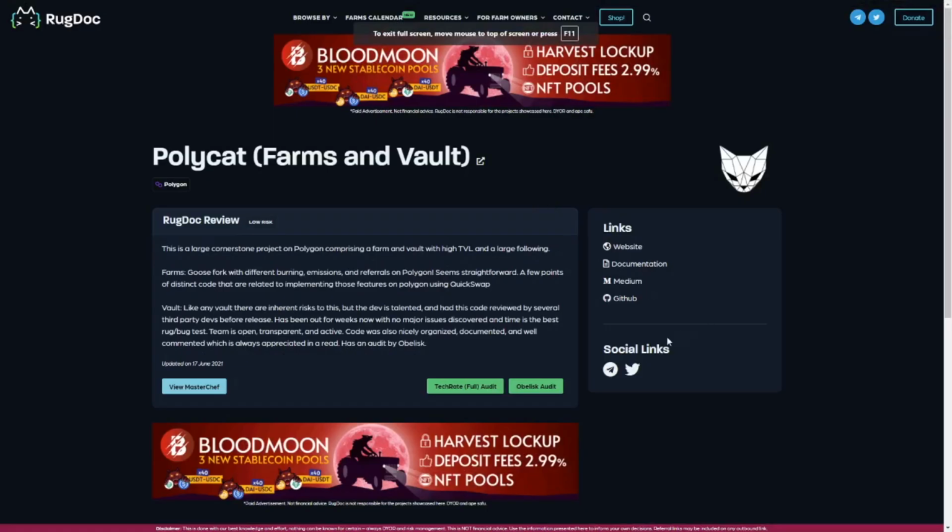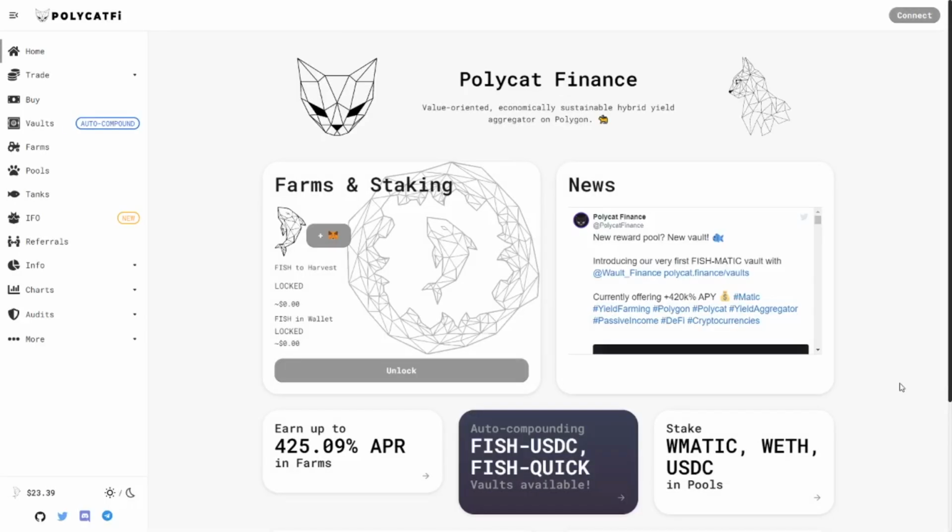Right, let's jump into the project website. So the Polycat Finance website is of course a very classic looking website. We've seen this layout with several DeFi projects. Of course, there's nothing wrong with it. So on the left, we can trade some tokens. We can buy the fish token. We have the vaults, which are auto compounding. This is definitely interesting. We got farms, pools, tanks, IFO. I think this is a launchpad function. Then we have a referral program. Then we have some interesting links, charts, audits, and more.